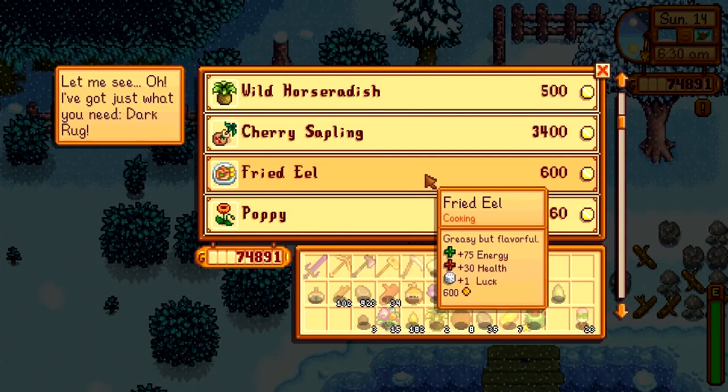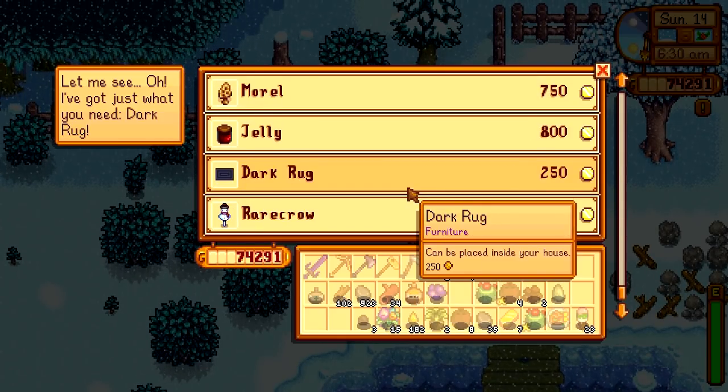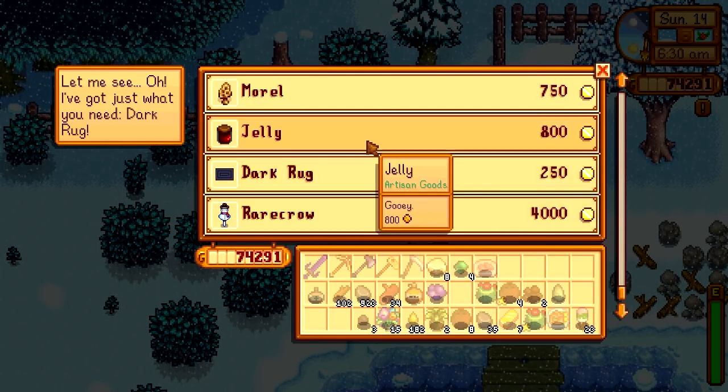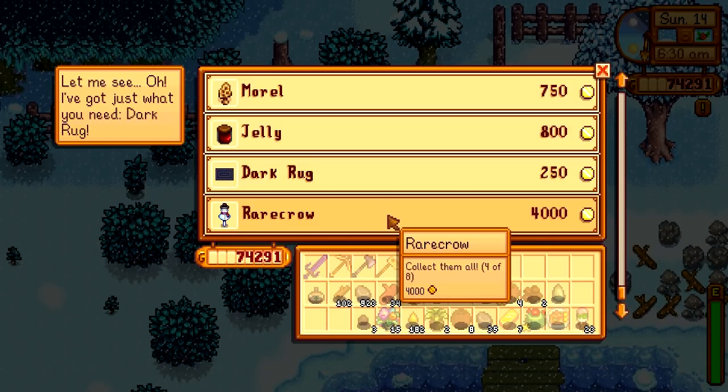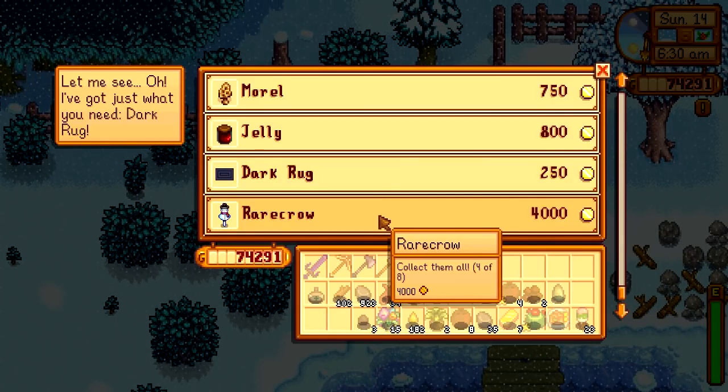Actually, does someone really like fried eels? I think so. I'm going to take that. Tuna, maki roll, melon, morel, jelly, dark rug, and a rare crow. Oh, man. Please give me that rare seed. I beg of you. I wonder if Krobus sells it. I don't think he does.